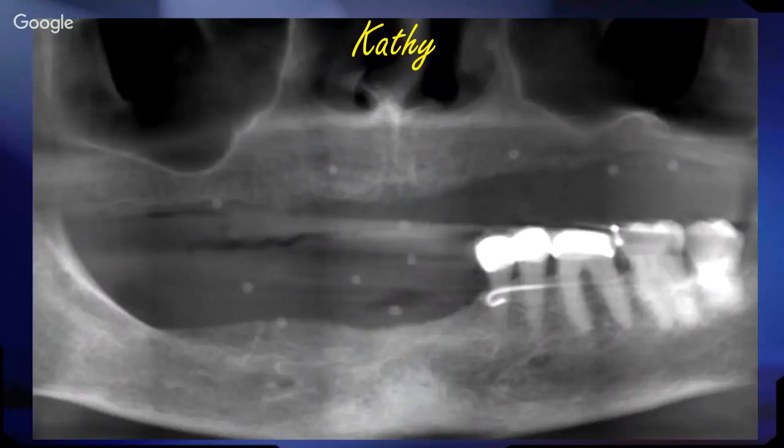So let's look at a case. This is Kathy's case. She's missing her upper teeth, and she wants something fixed. And we're going to do the lower teeth as well. So we actually did a scan of both dentures at the same time. You can see the glass beads in this image. This is a panoramic projection from her CBCT. But we'll just look at the upper for now.